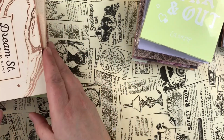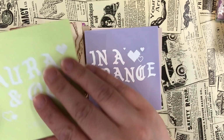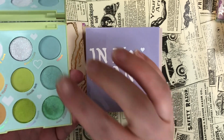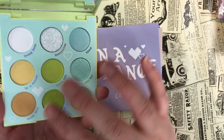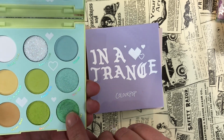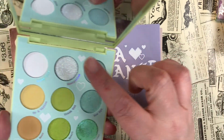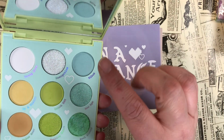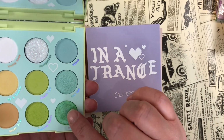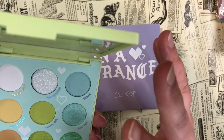All right, ColourPop, here we go. I don't know what to do about these two tie-dye palettes. I feel like maybe I'll wait until spring has come around and give these more of a chance, but I'm overall dissatisfied with this one and the In a Trance palette. First of all, they have these horrible pressed glitters that are no better than craft glitters. But then as you can see here, this one is coming out of its pan. They're very loose in there.